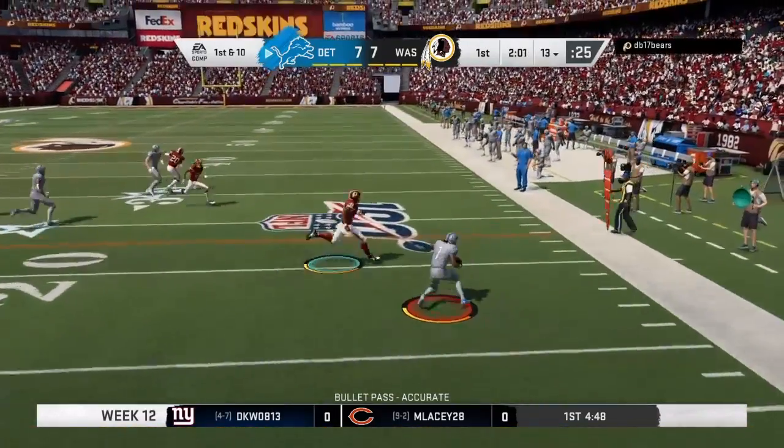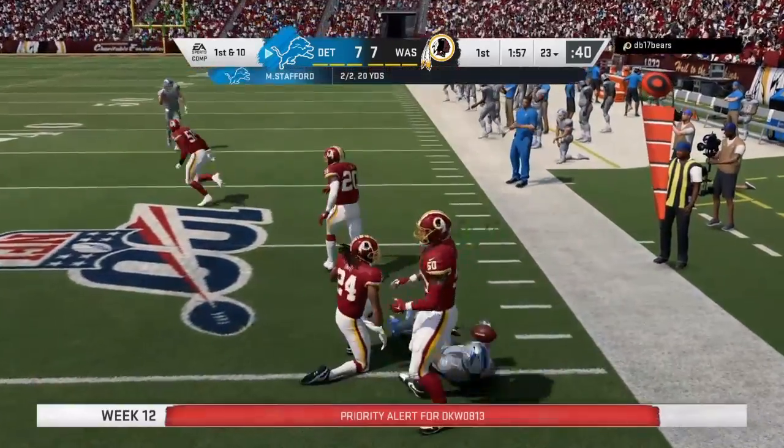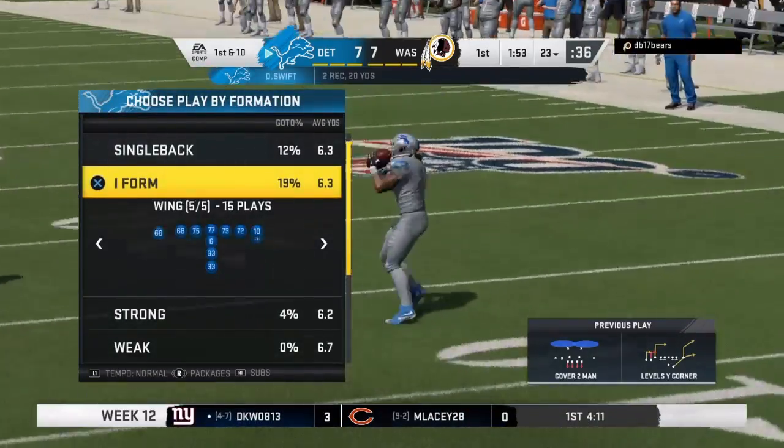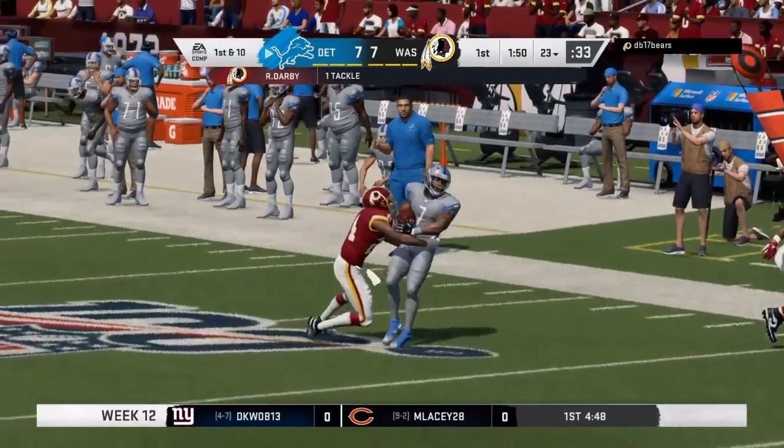Here's Stafford. And he's going to find his man out of the backfield. That's complete. And he's brought down, but not before they get it across the 20-yard line. It's a gain of 10 for the Lions and a first down.